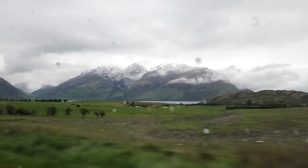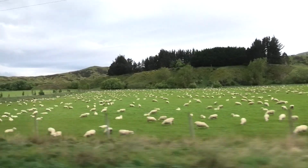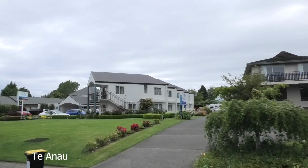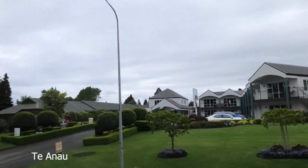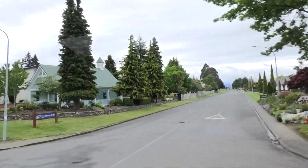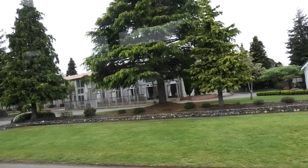It's quite a distance from Queenstown to Milford Sound. We stopped along the way at a small town called Te Anau. It's 170 kilometres from Queenstown. From there, we travelled on to Milford Sound, a further 240 kilometres. It's more than 4 hours one way.